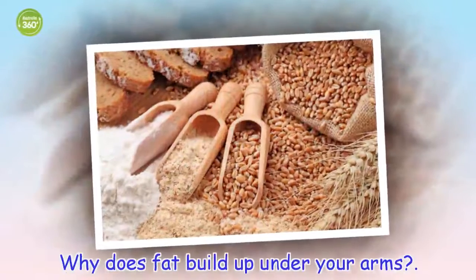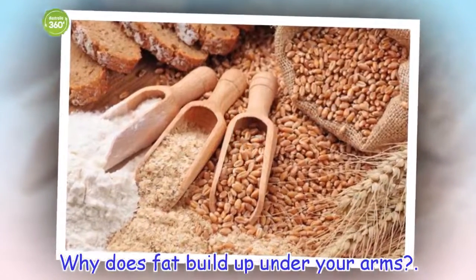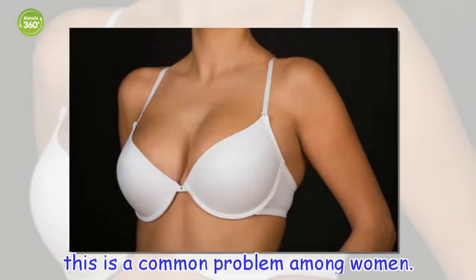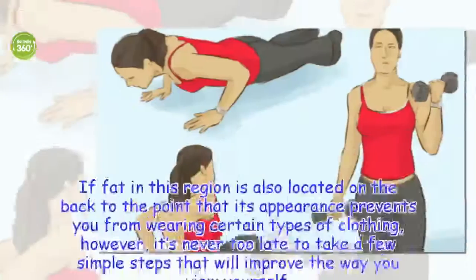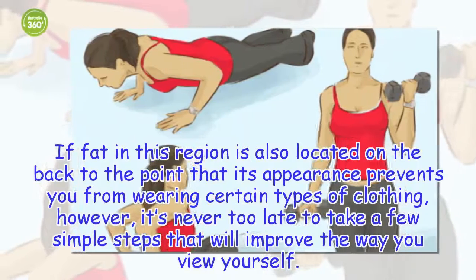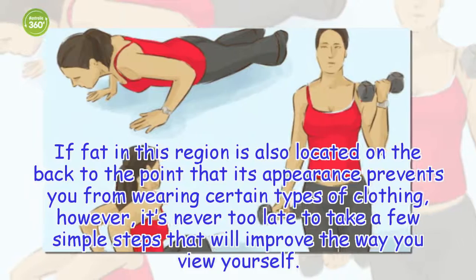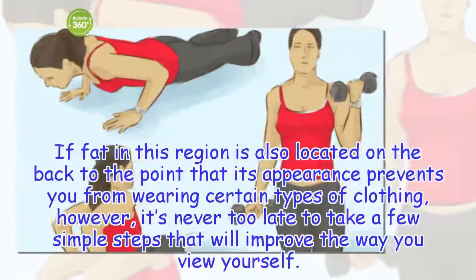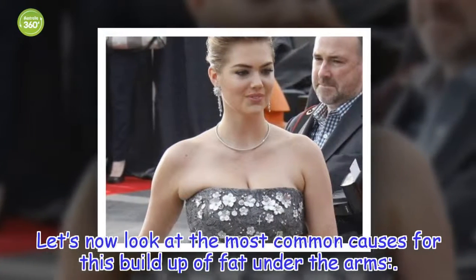Why does fat build up under your arms? This is a common problem among women. If fat in this region is also located on the back to the point that its appearance prevents you from wearing certain types of clothing, however, it's never too late to take a few simple steps that will improve the way you view yourself. Let's now look at the most common causes for this buildup of fat under the arms.